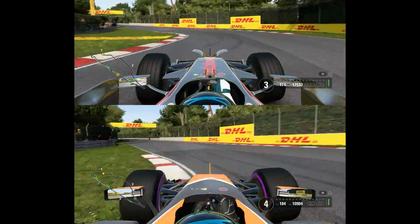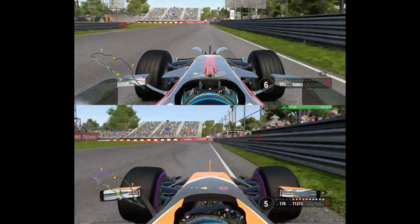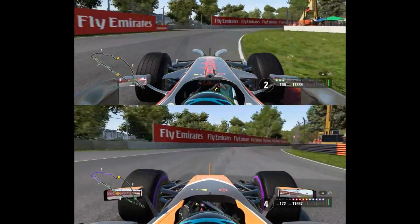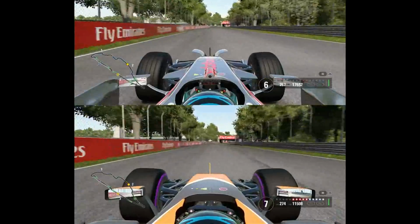As we turn to the right hand, there's a bit more of a significant gap between the two cars. The 2017 car is definitely further ahead at this point now. As we slam onto the brakes into the left-hander, the 2008 car is starting to get left behind at this point here. As we go on the power, once again we should see a bit more of an increase on the 2008 car. In this part of the track here, there is no DRS.